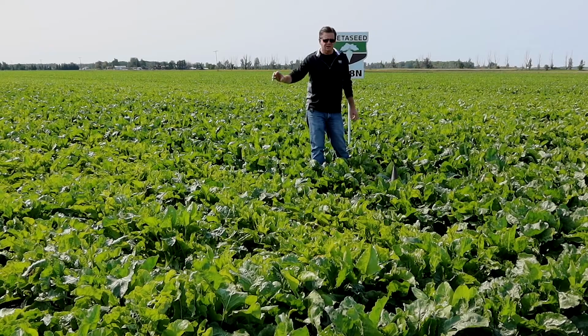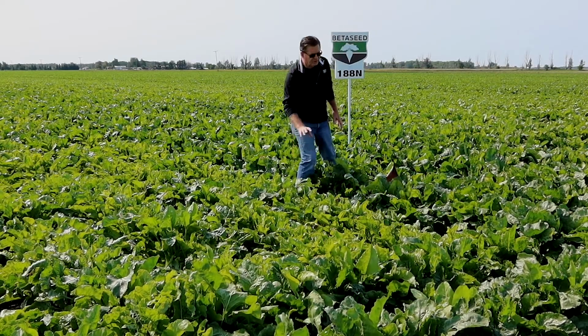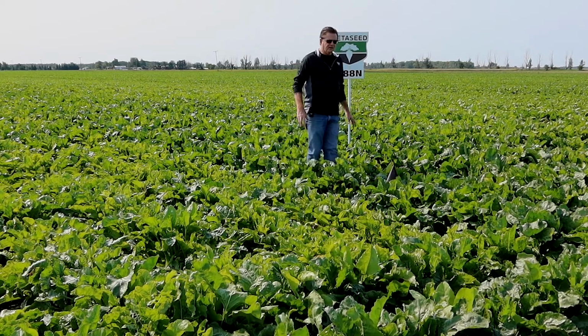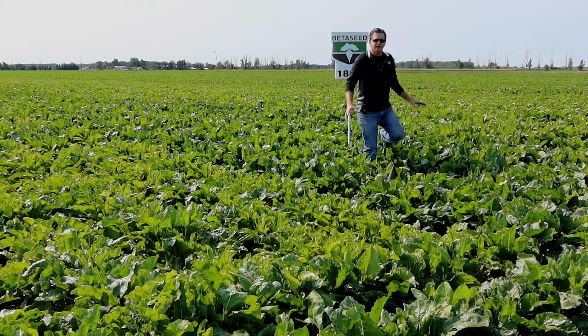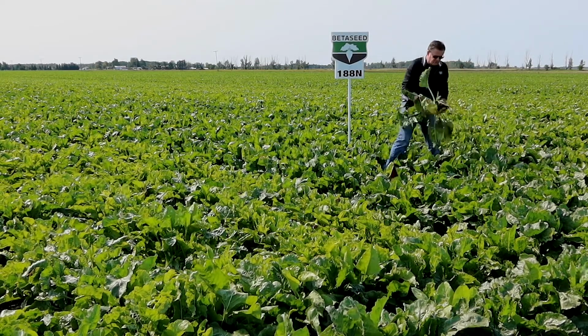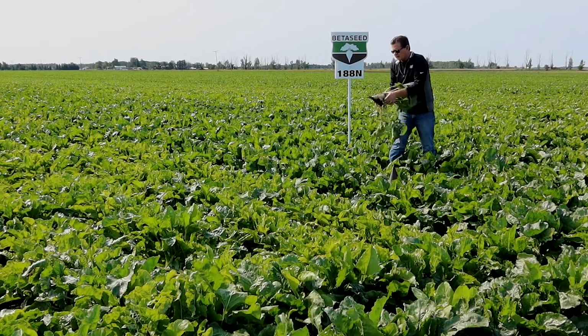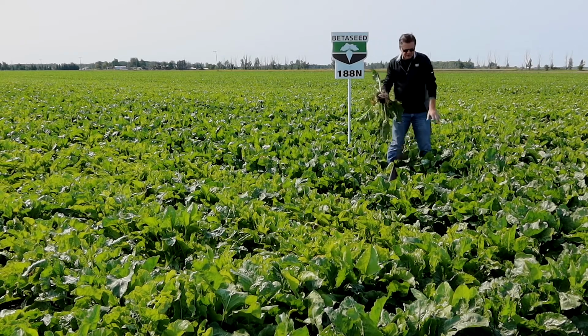Next to me is a competitor variety. I think you can see how much shorter the canopy is here on that competitor variety, how lush and green our Betaseed 188N here is. Here, I'm just going to pull a beet to show you. We really have a nice looking beet here.